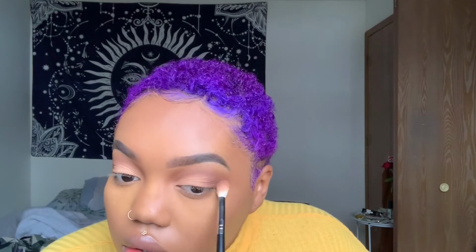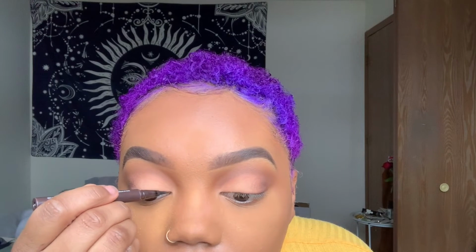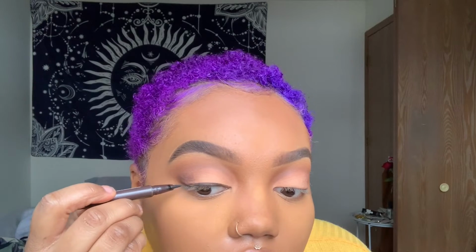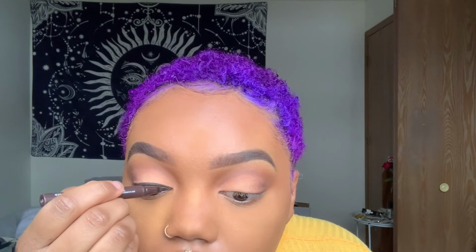And this pretty much concludes the look of this. Basically, we just got everything done. I'm gonna use a brown liquid liner. This is a felt tip liner from Wet n Wild. And again, I can't do wing liner, so I'm just gonna do just a rounded liner like that.